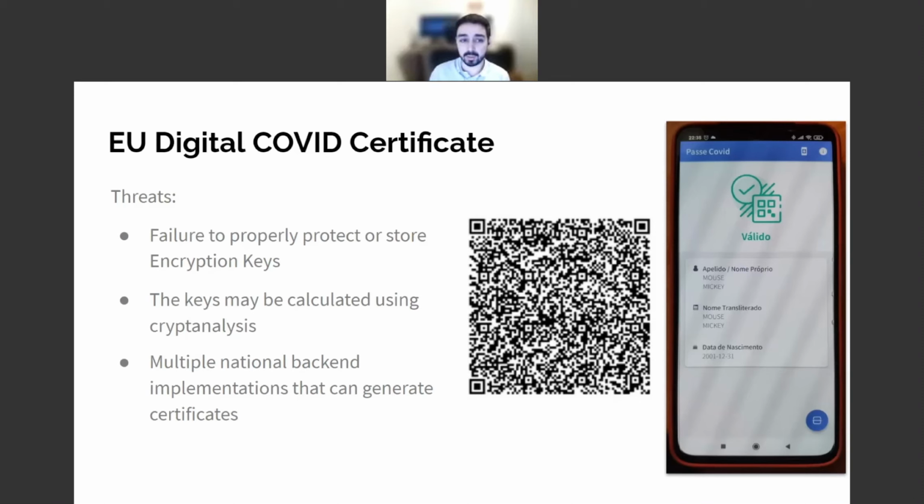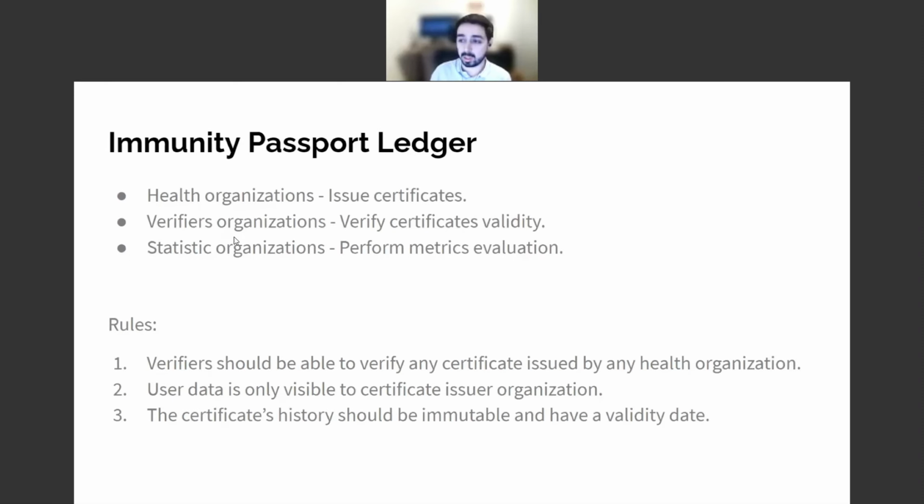I think it was from Macedonia, because going to the last point on the slide, multiple national backend implementations can generate certificates. So each member of the EU Digital COVID certificate does its own implementation, and this own implementation can generate certificates. So I think a vulnerability on the Macedonia backend was exploited, and they generated this fake certificate. There are other fake certificates appearing on the internet. I think you can check them.